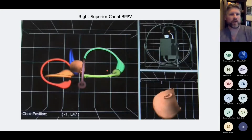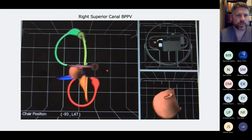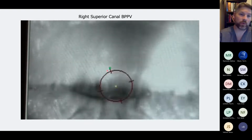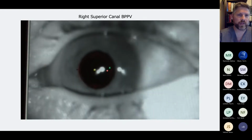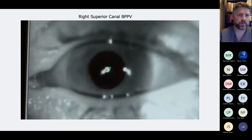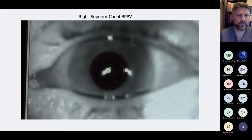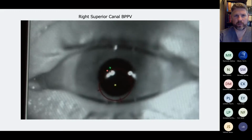So this would be right superior canal BPPV. So we're starting in the left Hallpike maneuver. And so we're going to see torsional downbeating nystagmus towards the contralateral side. So right torsional downbeating nystagmus, and this is fairly subtle. So a small torsional component, you can see the downbeating component there, but with my naked eyes, I probably wouldn't be able to distinguish that very well.